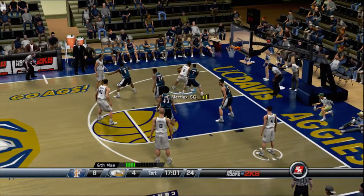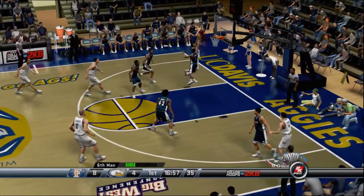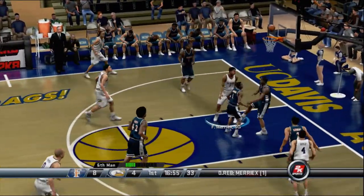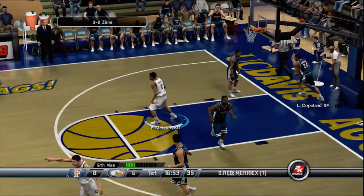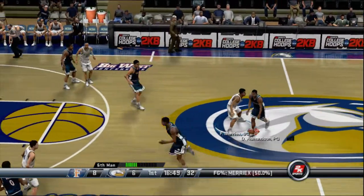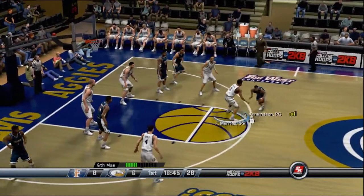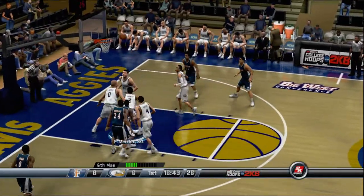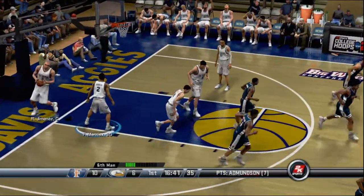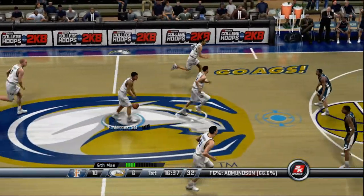Backs him down. Beats it to the baseline. Doyle unloads. They're playing a 3-2 zone. Your big men have to be alert when they come out in this deep. Goes up. Jammed by Edmondson. They're now out in front by four. Marie brings it up the floor.